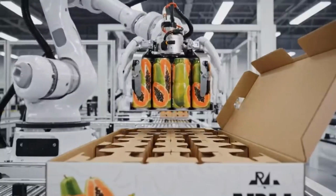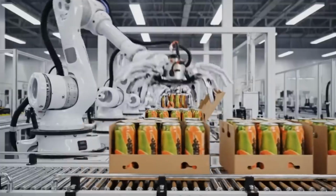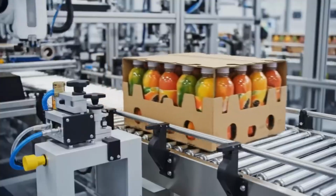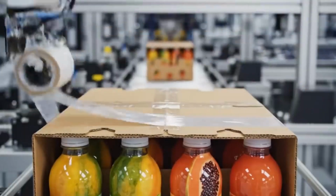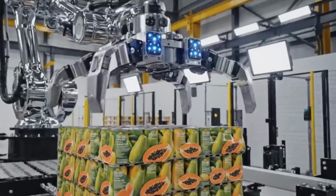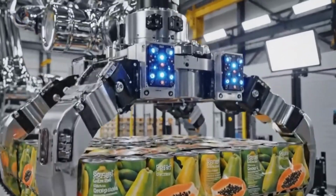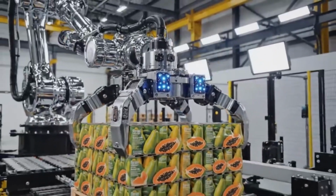In a flurry of controlled motion, products are precisely placed into cases, ready for their next journey. Filled cases are seamlessly moved for the next stage, a testament to intelligent factory design. Witness the apex of automation, a colossal robotic arm orchestrating perfect pallet formation.